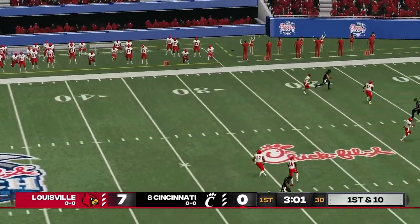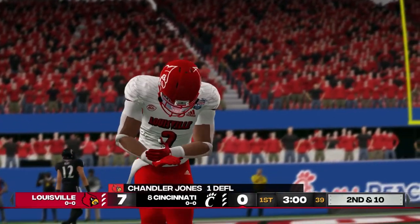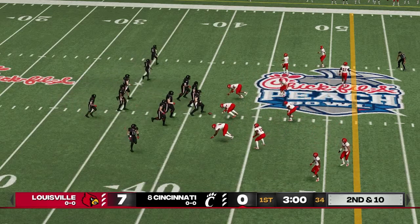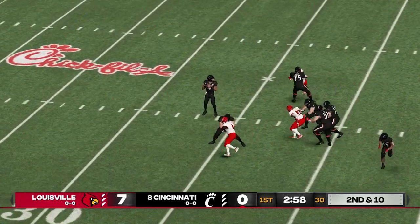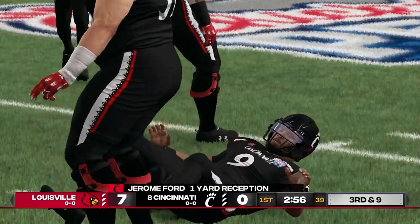He chucks it downfield. Almost intercepted. Well, you want to do everything you can to keep the ball out of the hands of these receivers, so that was a really good effort. From their own 42-yard line, it's second down. Out of bounds at the 43.